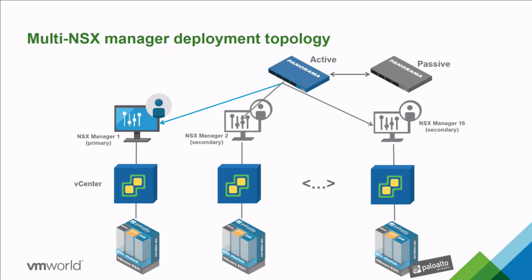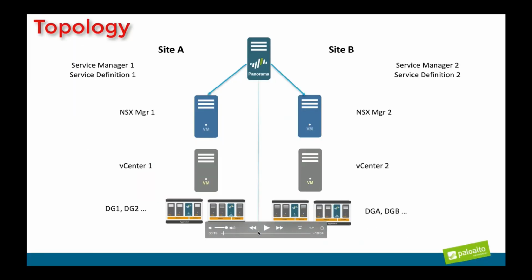So the topology that we are looking at is multiple sites, just a single Panorama. This was not possible before. Again, this is under beta, like Sai mentioned. If you were to use the released plugin, you won't get this feature. It's a very special feature that's coming out soon, and it's currently being beta tested by some of our customers.